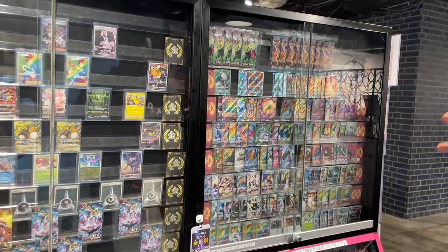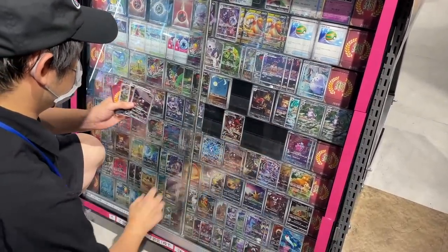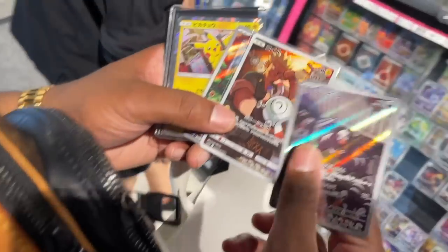Okay, I'll look at bronze. But let me look at the prices though. I got a price check, guys. So, thank you very much. So yeah, I got these three.